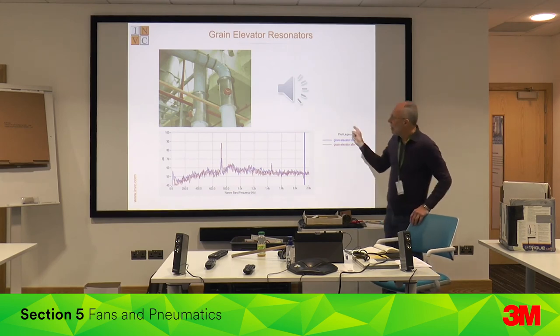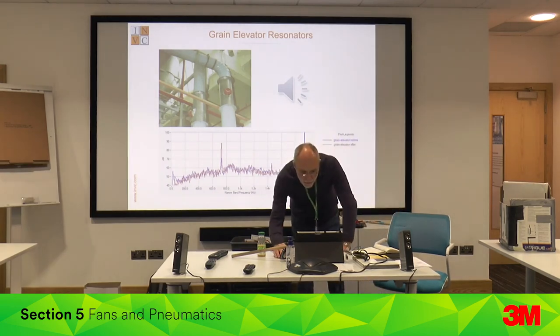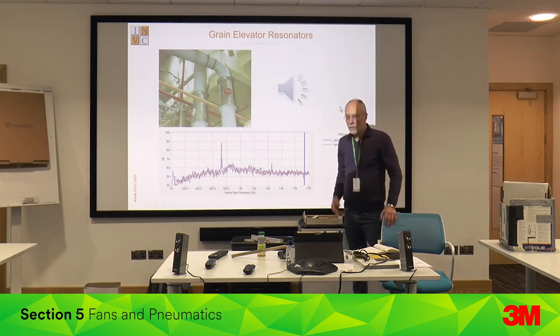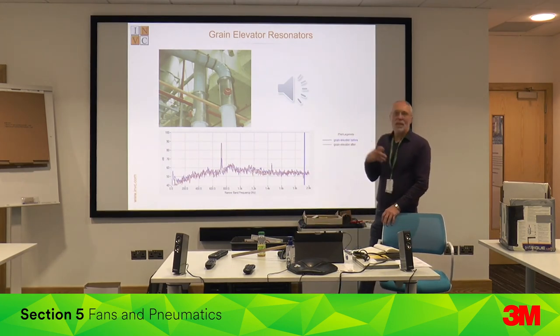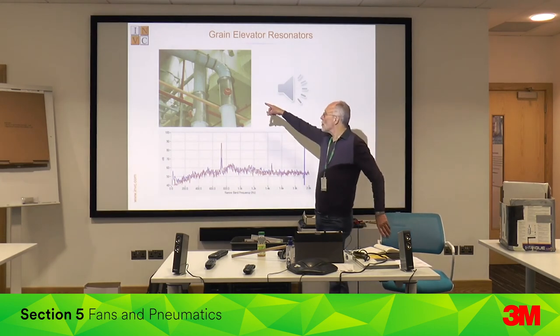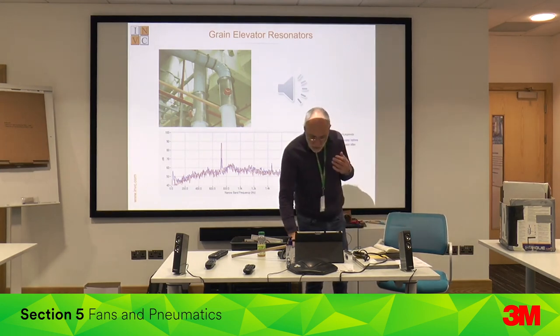Very, very fixed. And this is an example from a grain trial with a blower transporting grain. So it's about 17 dB off that tone. But it's very specific to a single frequency, it doesn't affect anything else.